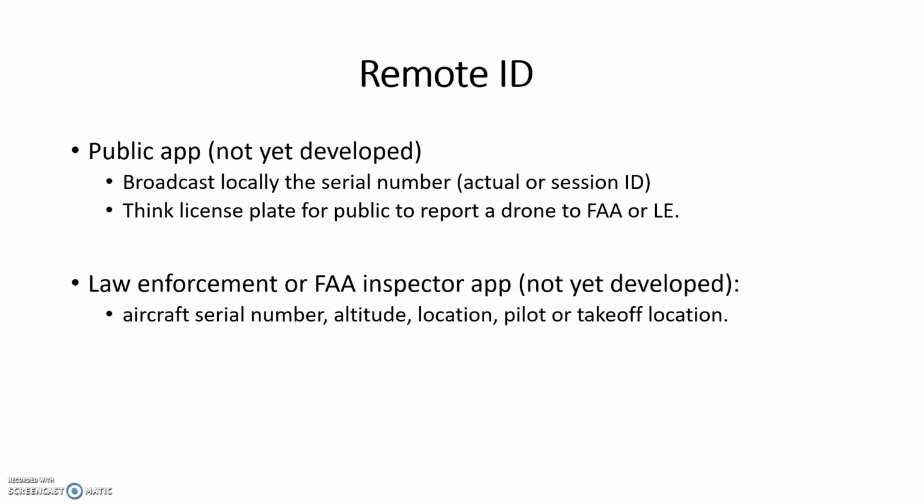They would know who you are, but the public would see a different aircraft, for instance, if you flew in the same spot from week to week. Think of it as a license plate for the public to report a drone to the FAA or law enforcement.